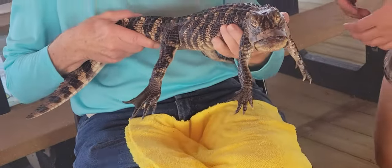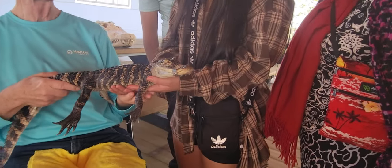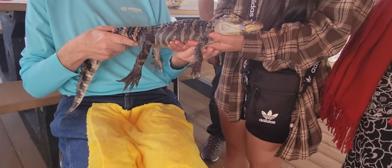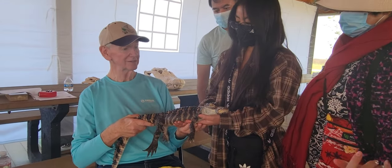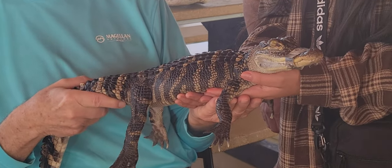Oh boy. Put your hands together, flat. My hand under yours, because I just don't want us to drop the alligator. I'm more concerned about hurting the alligator because it's not going to hurt. This is 4 years old. Oh, yeah? Yeah, 4 years old. Oh, it's still a baby, huh?